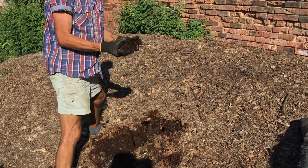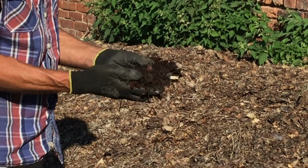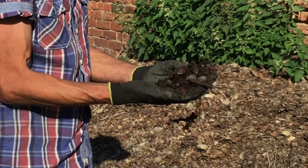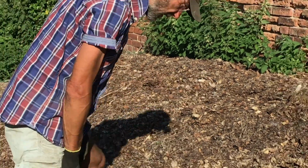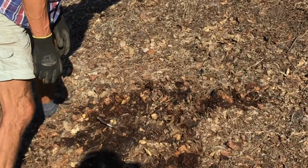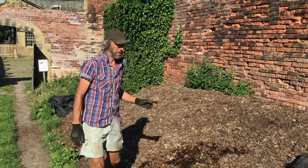Without moisture, this won't break down. It needs the moisture to allow the different species of fungus to break down the cellulose and lignins that are in this material. So there'll be fungi and slime moulds as well, which specialise in breaking down material like deciduous leaves. And so that's last autumn's pile. We'll come back to that topic in a little while.